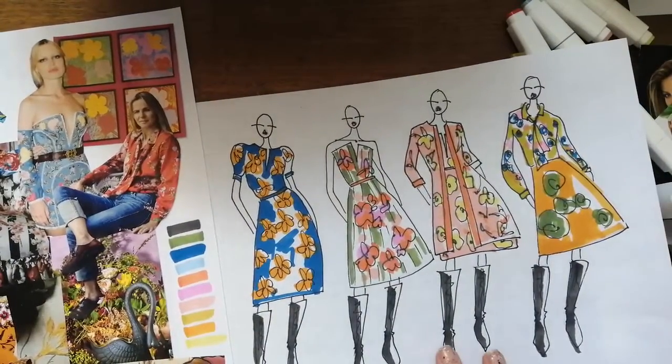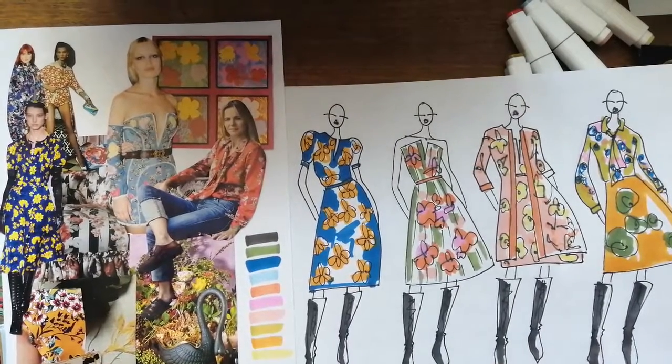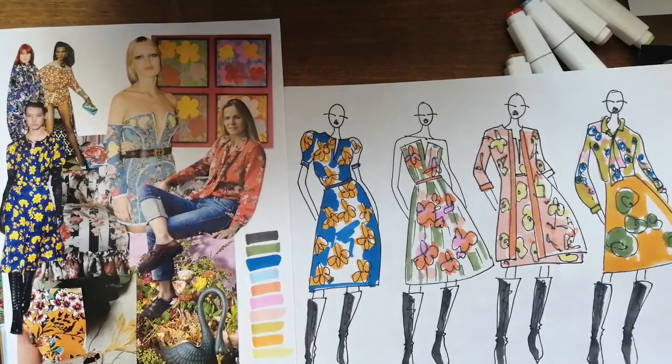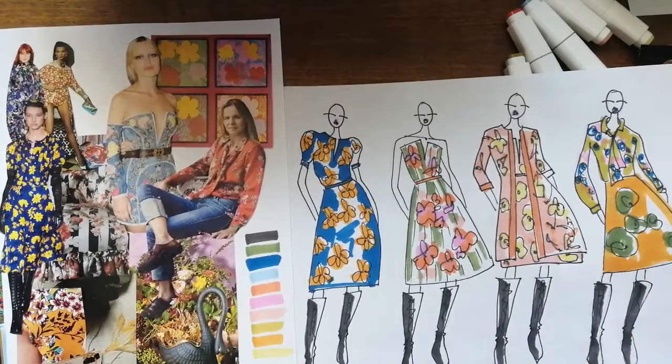It's a really simple activity, but something you can do so much with. Like I said, once you've done one, have a go at a different one. Do something completely different. If you've done bright and floral, why don't you try doing jewel tone stripes and spots or something else as well, or metallics, futuristic. There are so many different ways that you can do this activity and come up with lovely different examples. So that's it.